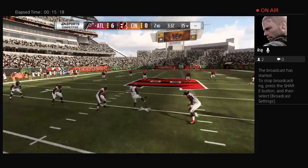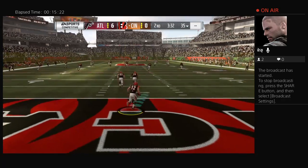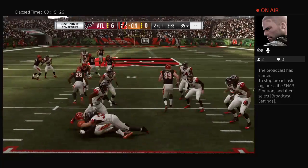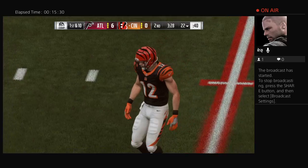Here's Bosher to kick it away. Running it out, and he's up past the 20 to the 22-yard line.